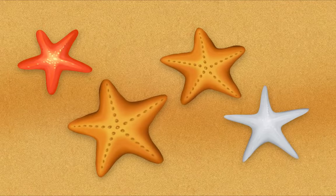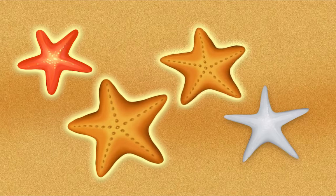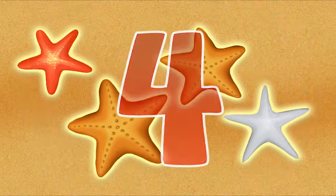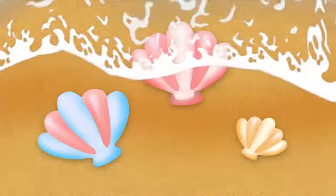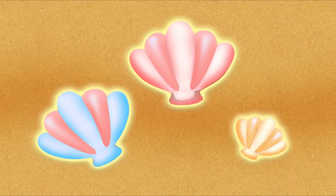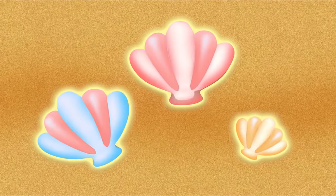Stars. 1, 2, 3, 4. 4 sea stars. Now let's count shells together. 1, 2, 3. How many in all? 3. Yeah, you got it.